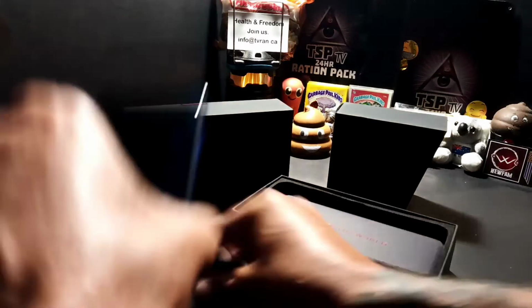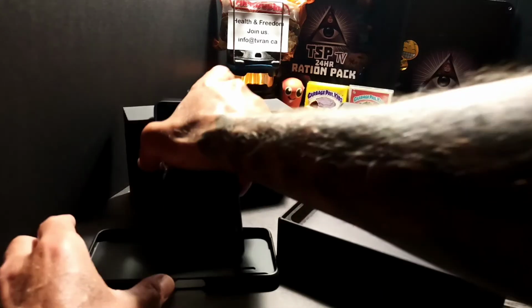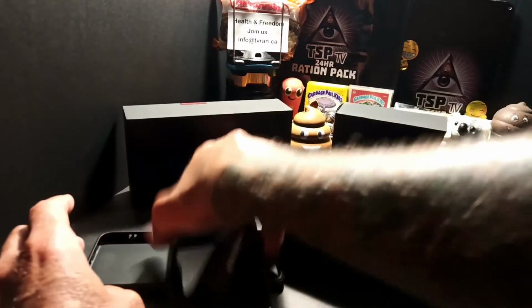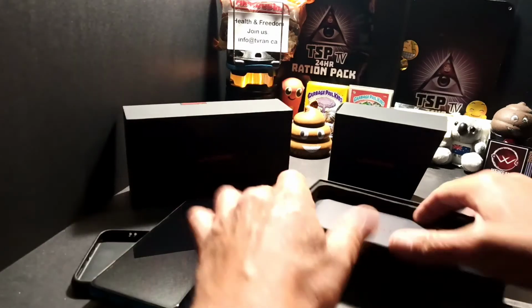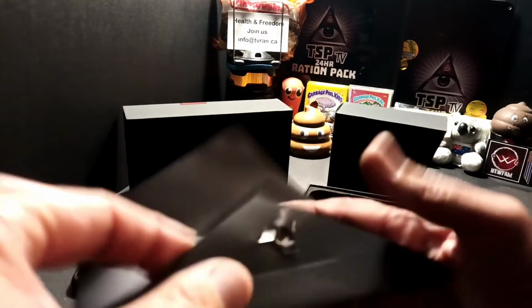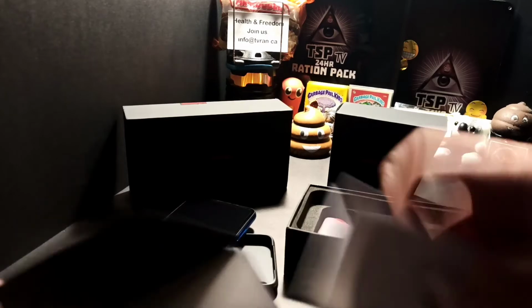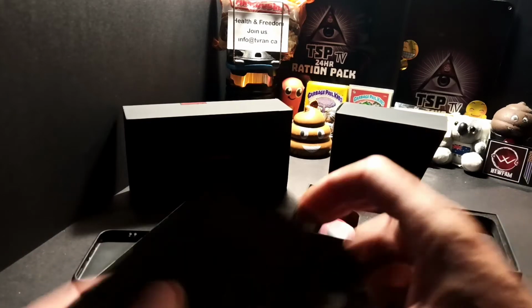What else do we get? Let's just pop that there. Can you see it? I don't want it to fall over and get damaged. Let's leave that there for the second. What else do we get? So in this, I think will be the little instructions, and you get your little tool for getting your SIM card in and out. So nothing too fancy there.